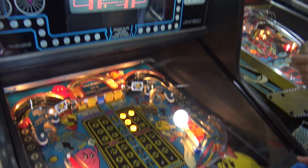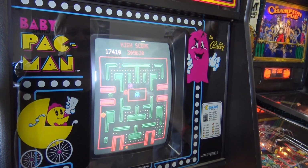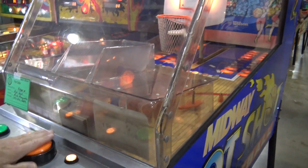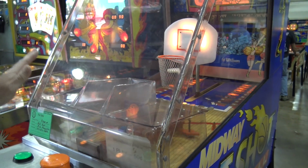That was quick. I told you I'm not good at these. Awesome. I like this game. It's pretty cool. It is. Hot shot. Look at this thing. My daughter would like something like this. There we go. Lethal Weapon 3.